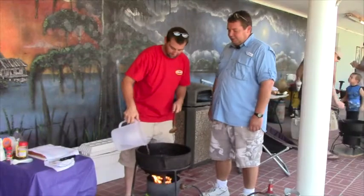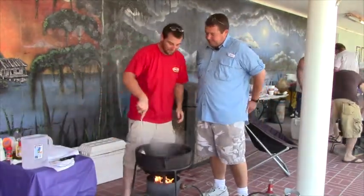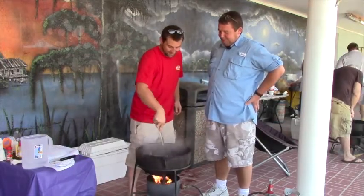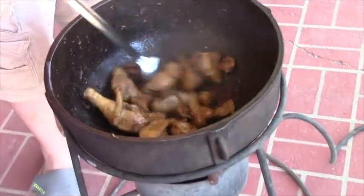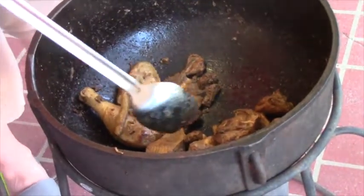All right, I got another cook with me here. What's your name? Vic. Vic, where you from? Prairieville. From Prairieville? Yep. A lot of locals cooking today. Yes, sir. What you cooking? A hen stew. A kicked up hen stew. All right. It looks really neat. Looks like you're getting some good color on that hen.